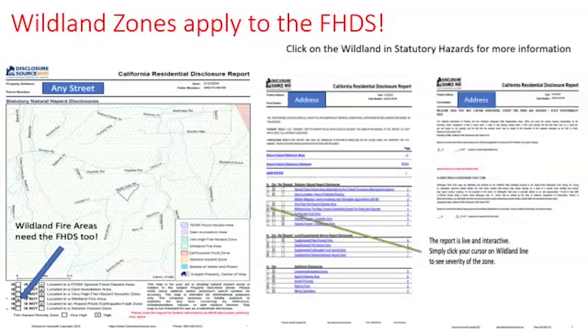So here's a photograph of the wildland area that I mentioned. Your seller might go, well, it doesn't say I'm in a high severity zone. Well, on the map, we're going to show you if they're in a wildland area. And then we do a deep dive on that and tell you the level of severity. So all you have to do is go to the summary pages in the report.